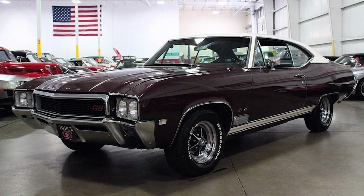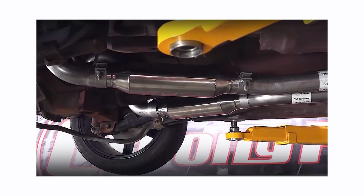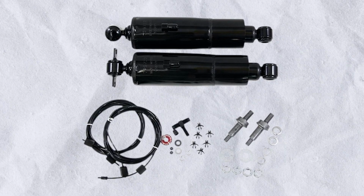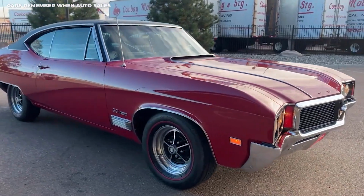Underneath, the car is mostly original and well maintained. It has a dual exhaust with glass pack mufflers that give it a nice sound and help the engine breathe. The rear has upgraded air shocks for smoother rides, and the front uses big finned drum brakes that work well to stop the car safely.